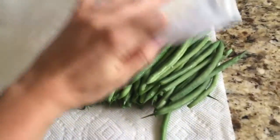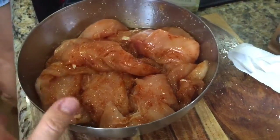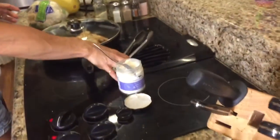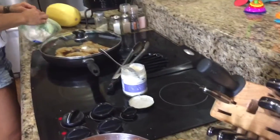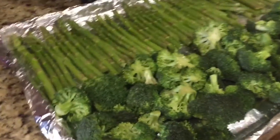Now we have them out on the counter with some paper towels, kind of soaking up the rest of the moisture. So we got chicken tenders here with a little bit of chili powder. We got the chili powder right here and the garlic salt right here. And then those are cooking up. We're getting ready to start on some cauliflower rice. And the oven is still preheating, it's probably about done. We'll get started on the potatoes and the green veggies.